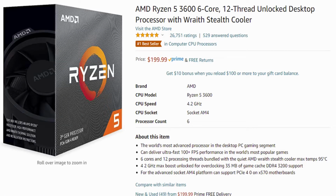Do I suggest it? You can do it. You could definitely do it, but don't go any higher than that. But I would say the sweet spot, especially if you're a baller on a budget, is to go with the Ryzen 5 3600 as your next upgrade after the RAM and the graphics card.